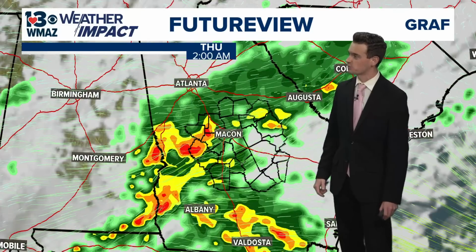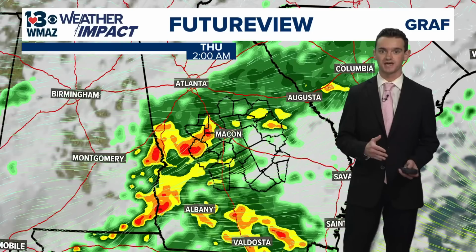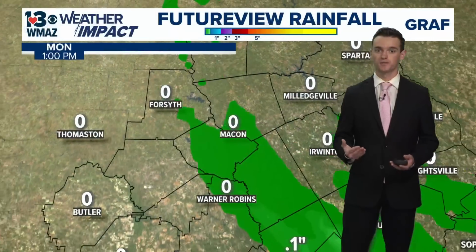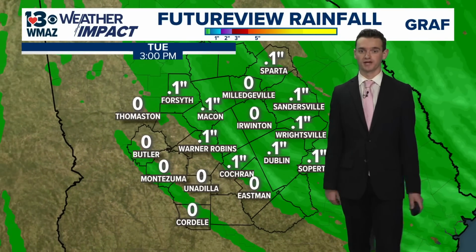That will go on into Wednesday night and still is going to linger into the morning hours on Thursday, maybe even into the afternoon hours, but still, it's all going to depend on the possible path that the system does take once it gets closer to our neck of the woods here.